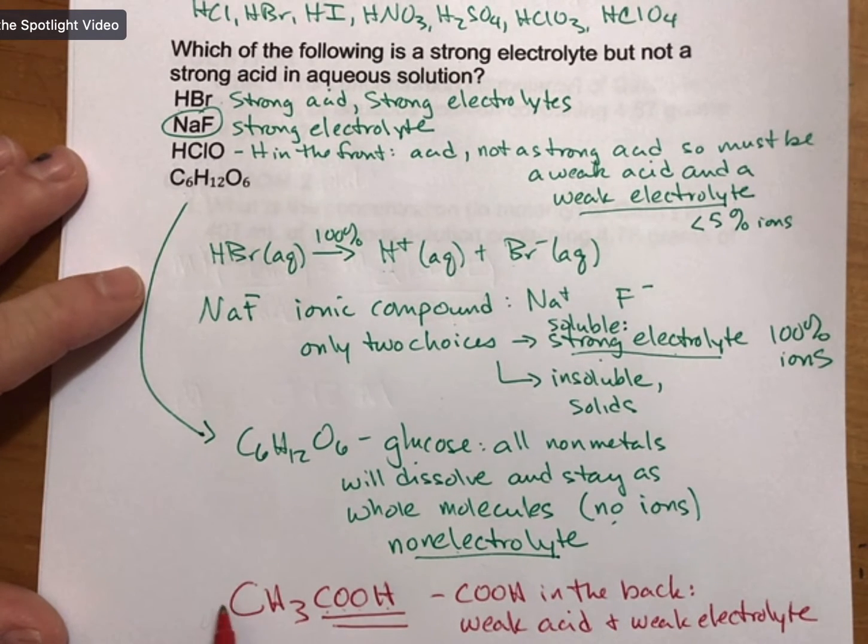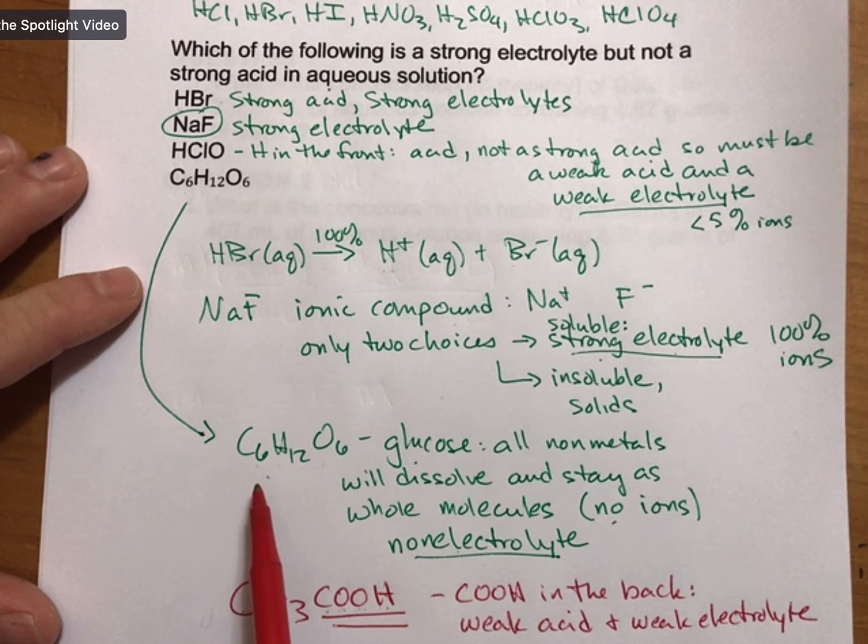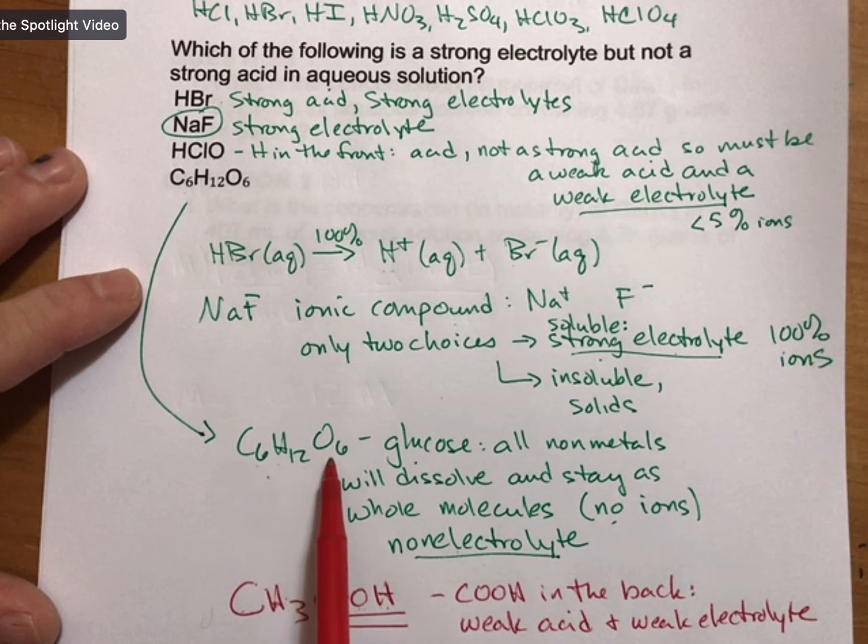And for the compounds that you're going to see, if it contains just carbon, hydrogen, and oxygen, these are the only two things you will see. Compounds that have COOH in the back, those are weak acids and weak electrolytes, or just what looks like empirical formulas and molecular formulas from previous questions that we've done that doesn't tell you anything other than how many carbons, hydrogens, and oxygens there are. These are going to be non-electrolytes.